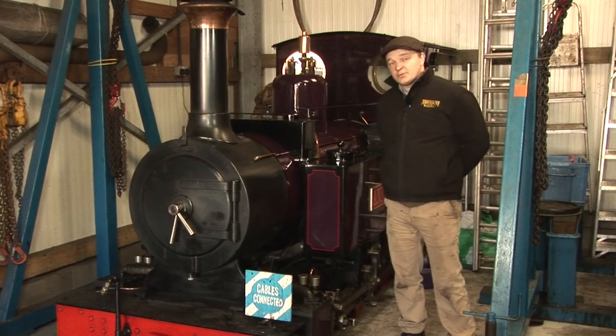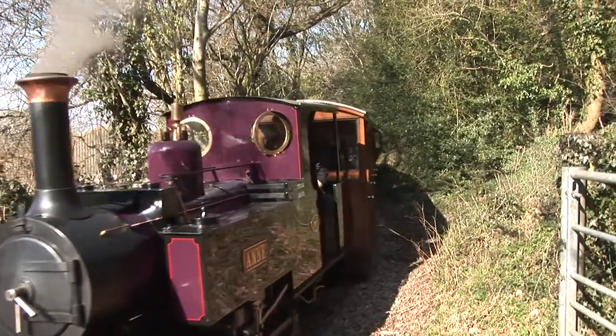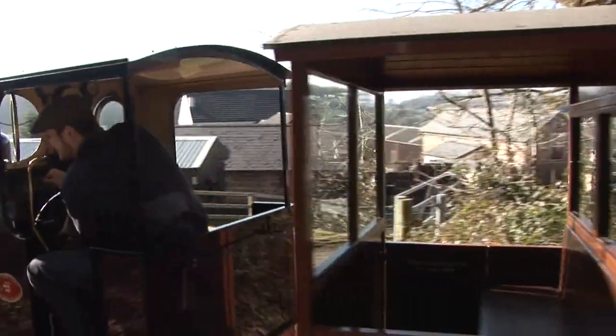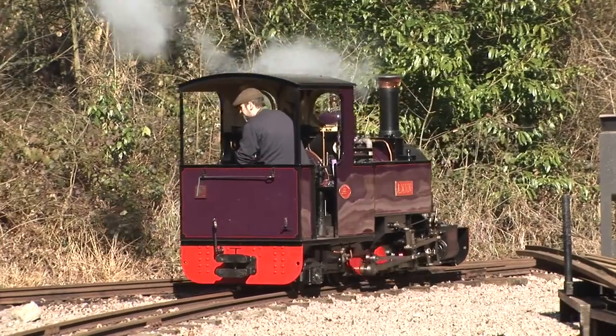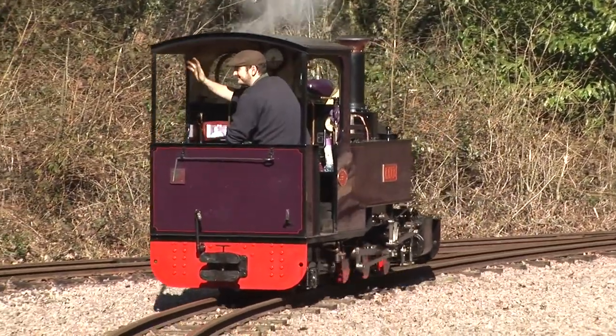So this engine next to me is Anne, originally built in 2004 by the Exmoor Steam Railway for Longleat Safari Park. At the end of its use at Longleat after 10 years, we were fortunate enough to be in the right place at the right time. And we bought the engine, brought it back to Perrygrove, and it's had a full rebuild and is now a regular part of our fleet.